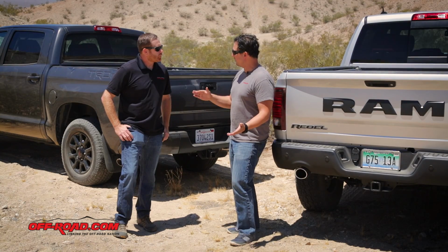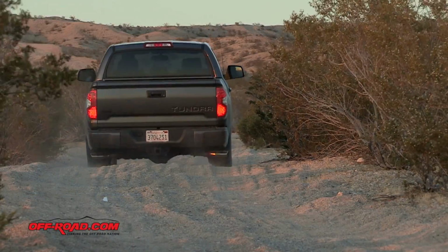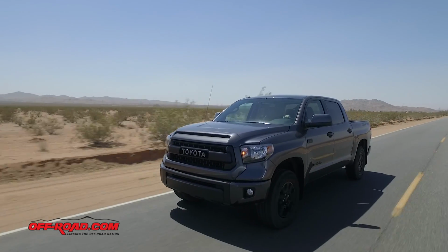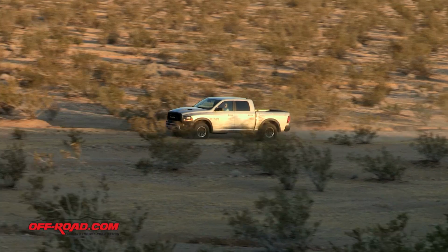You have the extra 2-inch lift in the front ride height, and the 60 millimeter piggyback reservoir shocks. They were great off-road. On road, they handle really well. I always felt the truck was in control, even when towing a heavy load. The difference between the two is you do have to set the Ram Rebel into the off-road mode to get that additional inch of clearance over the base normal ride height.